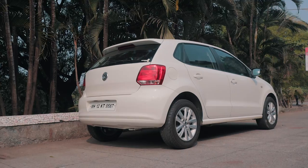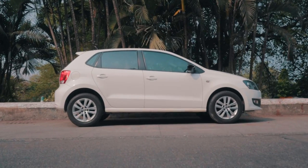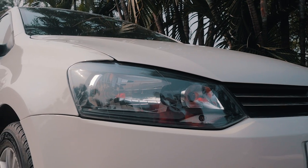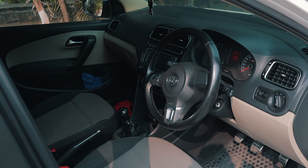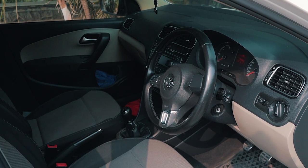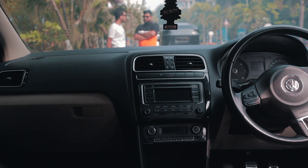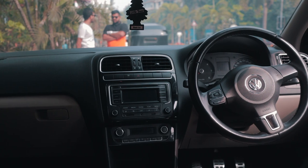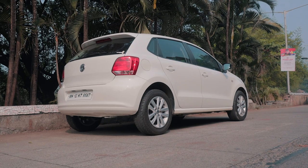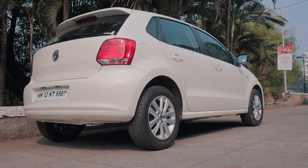The owner uses this as his daily, so it has no GTI headlights, 17-inch rims or lowered suspension. It is as stock as it gets on the outside. The interior is also the same, with literally nothing being touched and it being kept OEM to the core. The seats are a little bit different considering this is the GT. So you get the fabric seats which are not found in any other variant of the Polo. So yeah, this thing is as stock as it gets apart from the engine department.